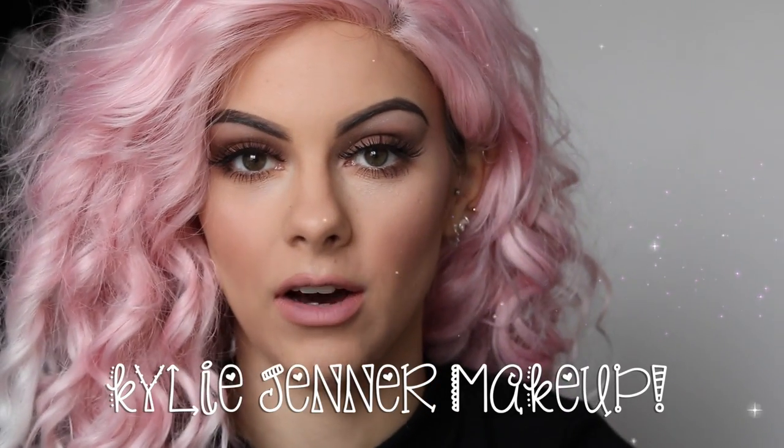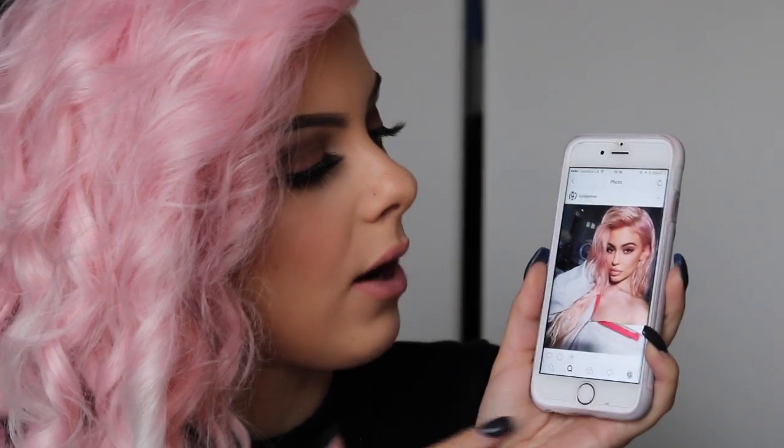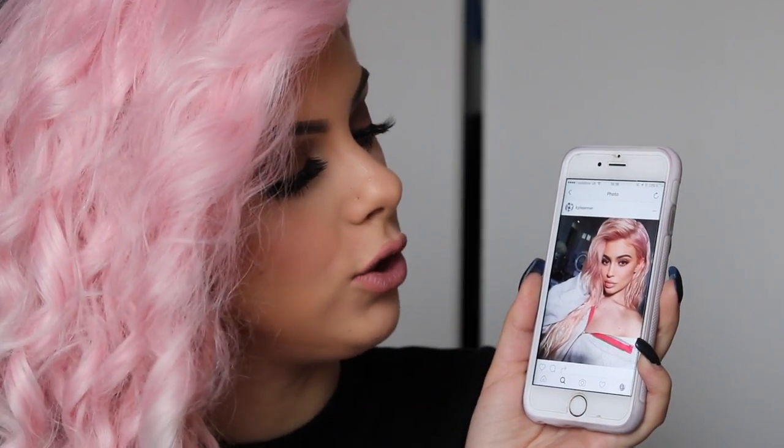You're probably wondering why I have pink hair right now. It's actually a wig, which you can probably tell. Today I am going to be showing you how to achieve a Kylie Jenner inspired makeup look. So this is the photo on her Instagram that I have just filmed a tutorial for. This is the finished look and obviously I had to finish it off with a pink wig. So she's got sort of browny beigey eyes, a sort of nudie pink lip and pink cheeks. So if you want to know how to create this look, keep on watching.